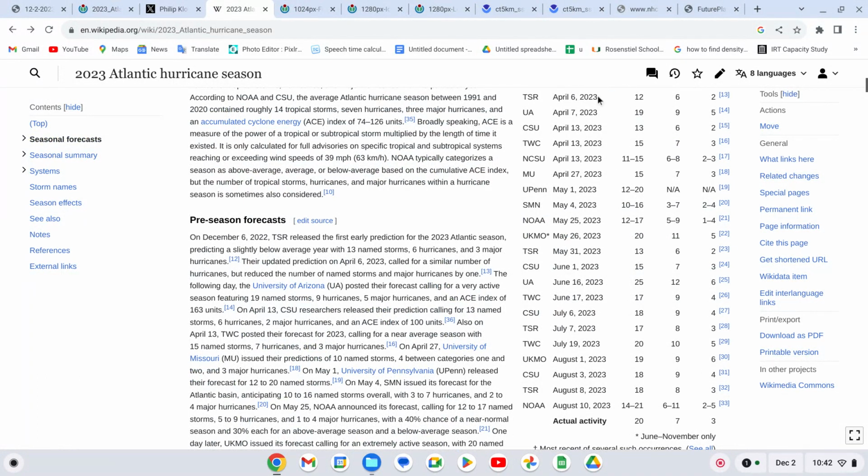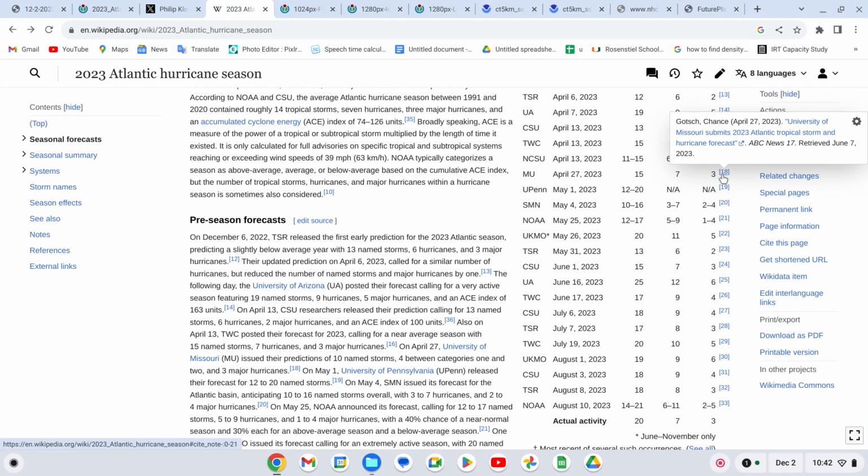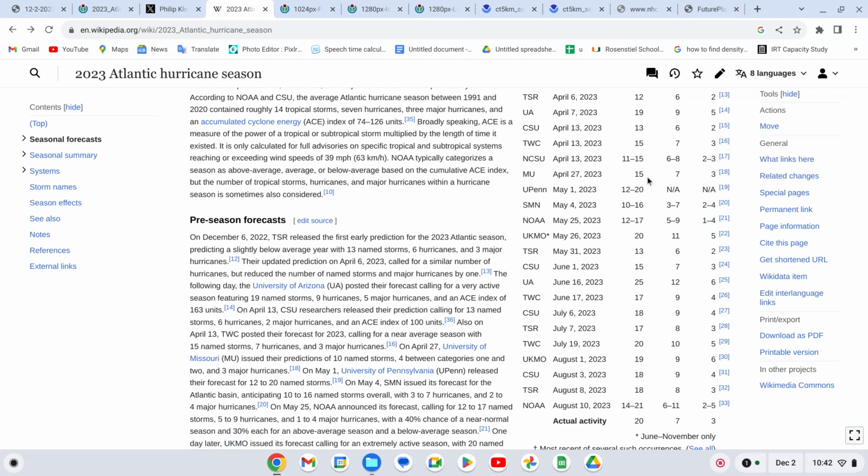Tropical Storm Risk on April 6th, only 12 named storms. CSU, we just went over, on April 13th, only 13 named storms. The Weather Channel, 15. North Carolina State, 11 to 15. I don't know what this one is. What is this one? University of Missouri. Didn't know they did one. That's new. 15 storms. You could generally get the idea, though.